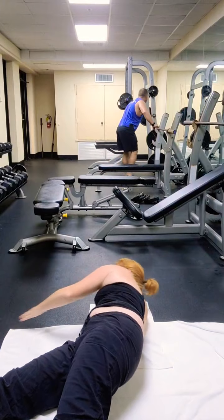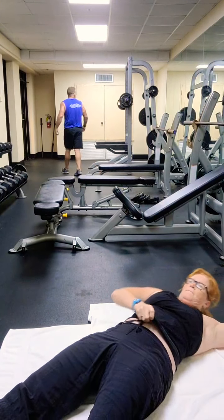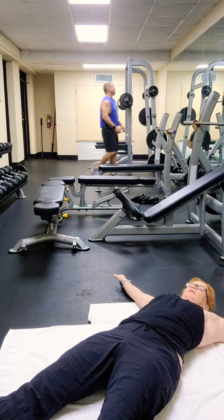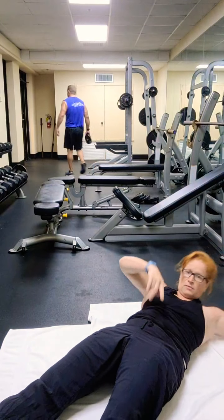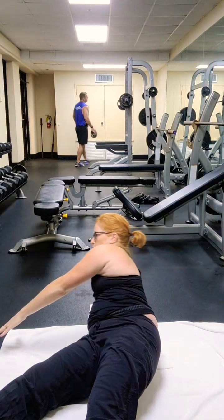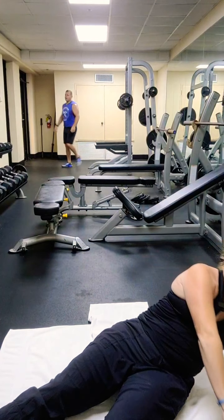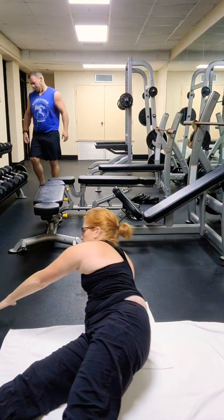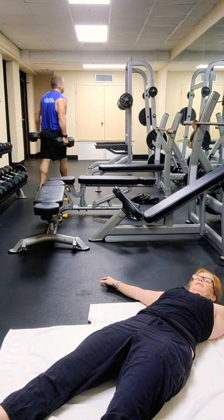See how far you can get across the midline of the body. Reach, and even use that back hand to lift up and reach. Roll those hips in.